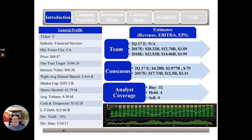This is probably the more important part of it, where the team was actually giving an estimate on revenue of $20.22 billion, where the market was only giving it at 17.73. Pretty aggressive, honestly, for the team to have done that, but all you have to do, you can put whatever number down you want as long as you can kind of defend it.